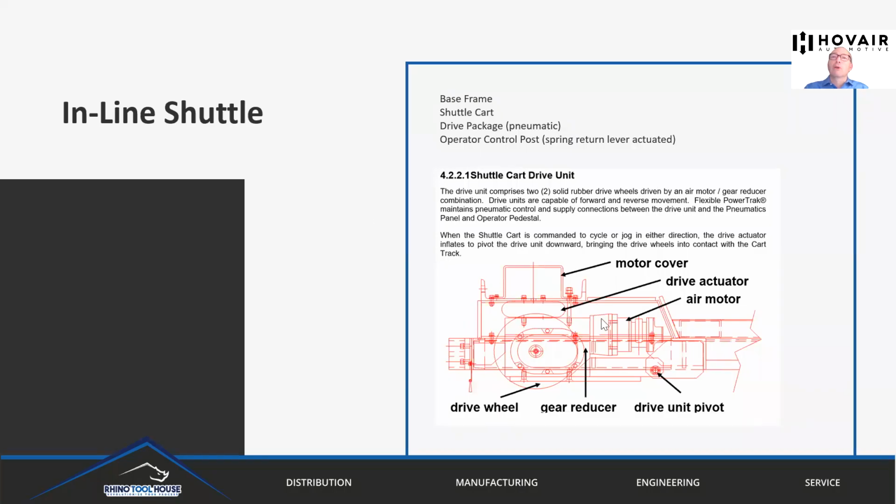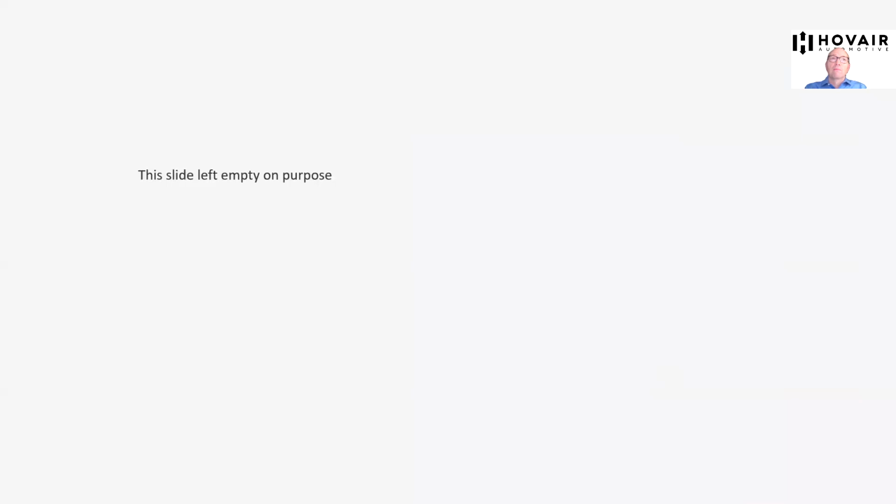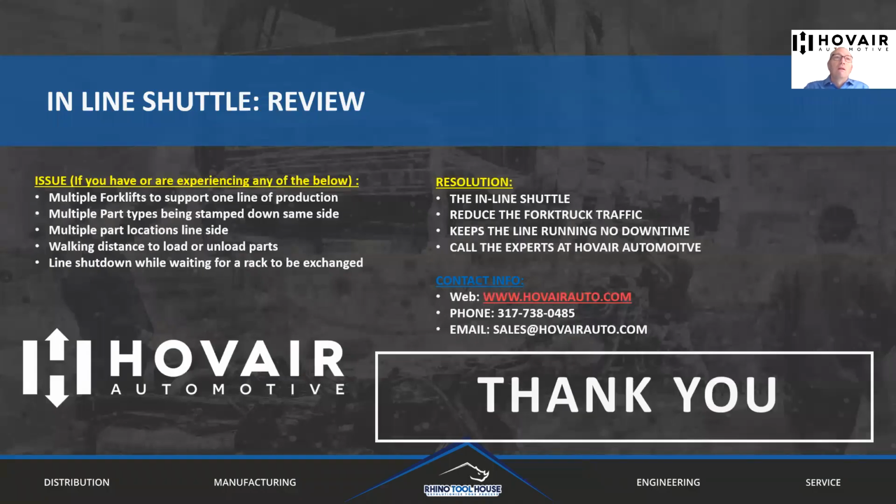Here's a better picture showing you the drive package with the airbag on top, driving the wheels into the base frame of the system: double shafted gearbox, air motor, the drive wheels themselves, and the pivot point of the drive package. Once again, just to recap on the system, these are the reasons for the need for an inline shuttle and the resolution of why it would help.